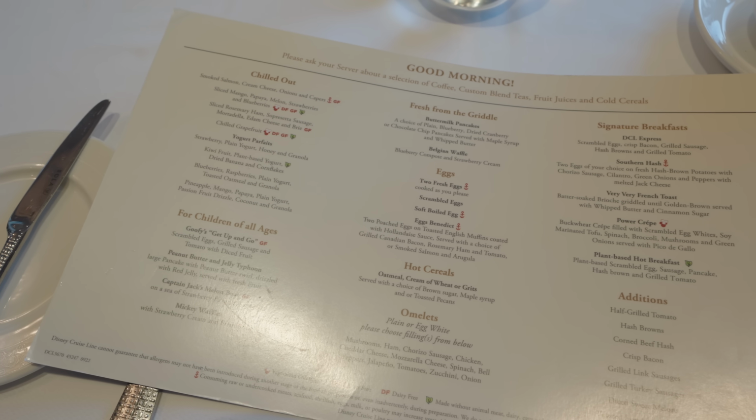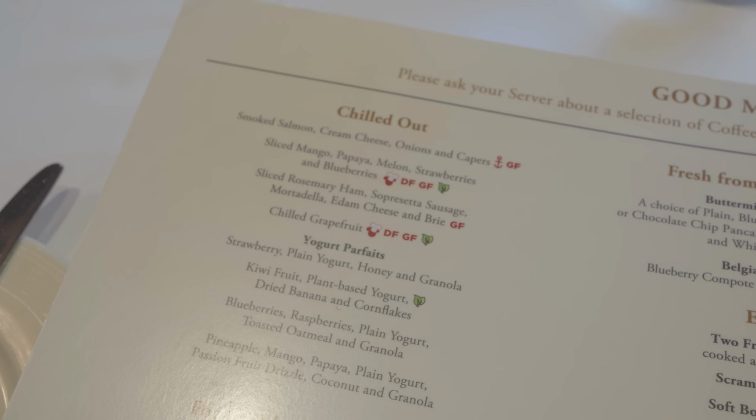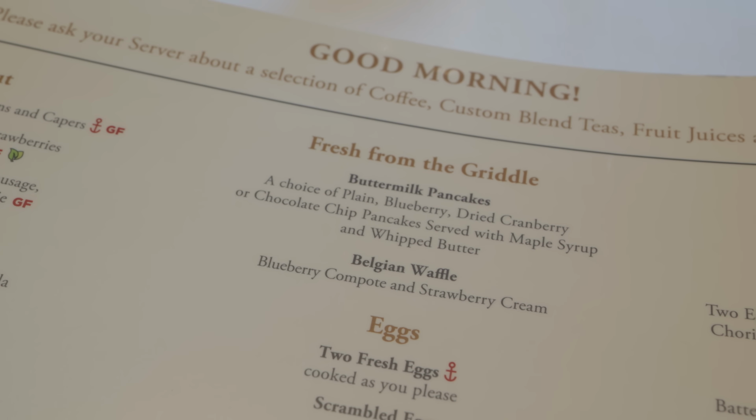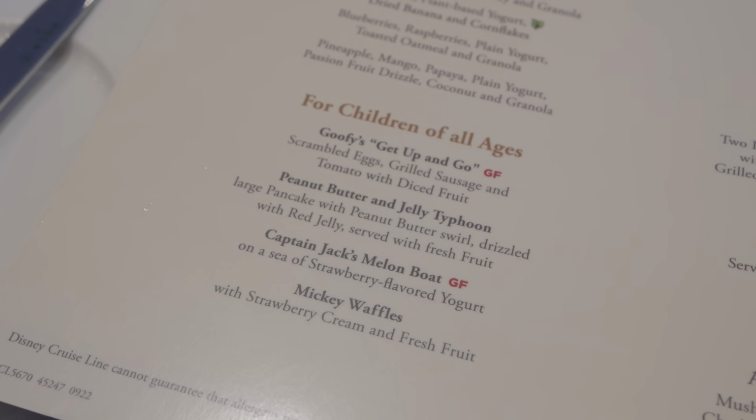Oh, so the menu looks really good. It's a really big choice. Only one of the main dining rooms opens every single day, including the day that you get off the ship as well. When it comes to the choices, there are so many. You can start with something like fruit or a yogurt plate with granola and all that sort of jazz. And for your main courses, there's fresh from the griddle, so pancakes and Belgian waffles. You can even get some Mickey waffles as well, which is really cool. So it comes in the shape of Mickey's head.